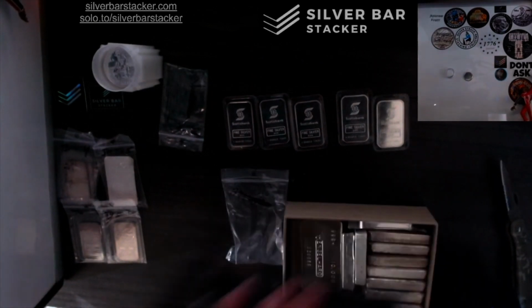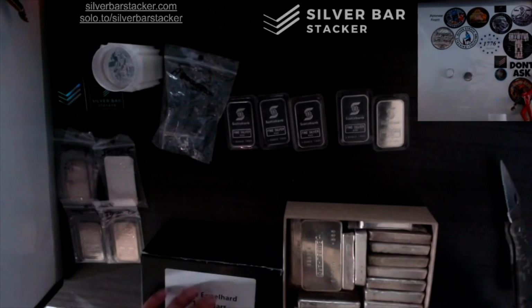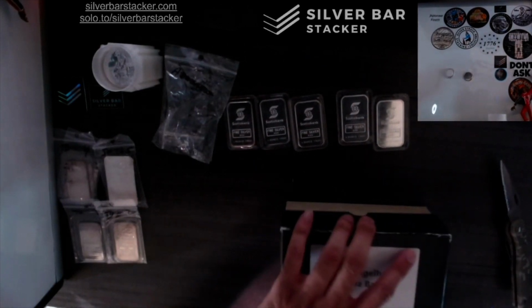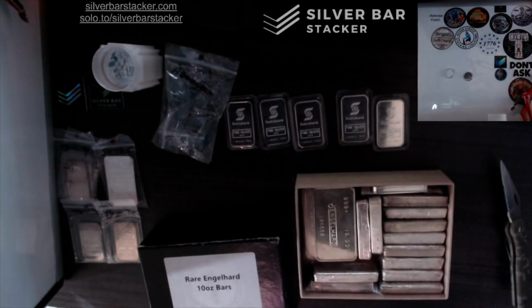Now, probably some of my favorite bars that I possess, well, it's not in this box. It's a nice box if you want to take a look at the rarer Engelhard bars.